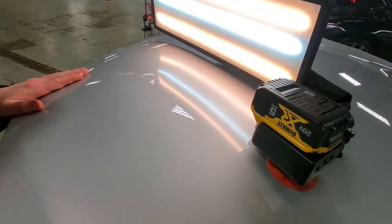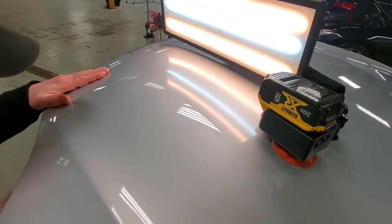He's got to be really gentle with the aluminum. Bunch is already just disappearing.